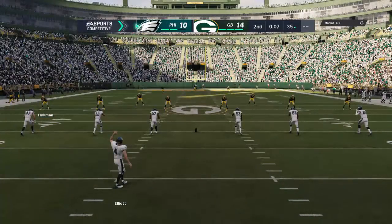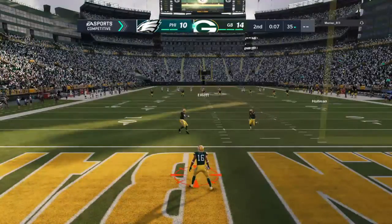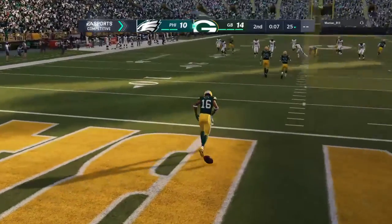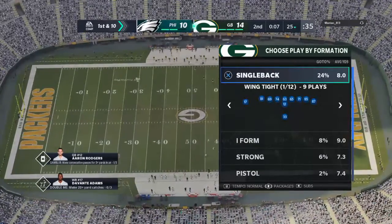Jake Elliott to kick off for Philadelphia. Maybe time for one play on offense. 7 seconds to go in the half as the kick is away. And this carries into the end zone. And not wanting to risk anything here late in the half, he'll just take a knee and they'll bring the football out to the 25.